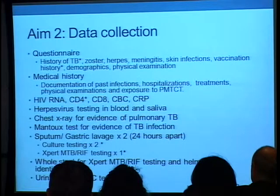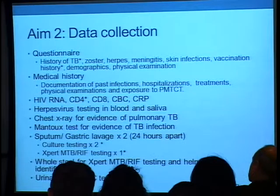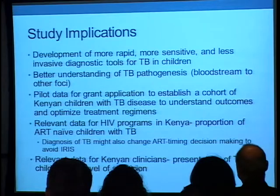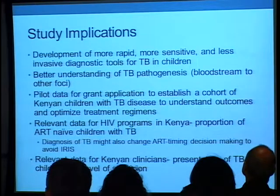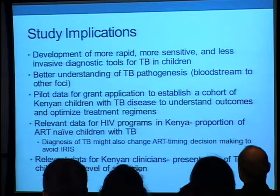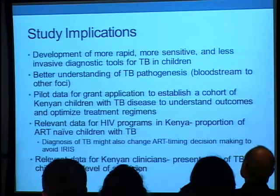And those children also have quite a lot of data being collected on them that we will be able to look back at after we've collected these laboratory assays. So I think the main points of this are really to see if we can develop a series of algorithms that employ more rapid and sensitive diagnostics for TB in children, understand the TB pathogenesis of disseminated TB in this group, and really I think we're hoping to get some pilot data to establish further grant applications in this area.